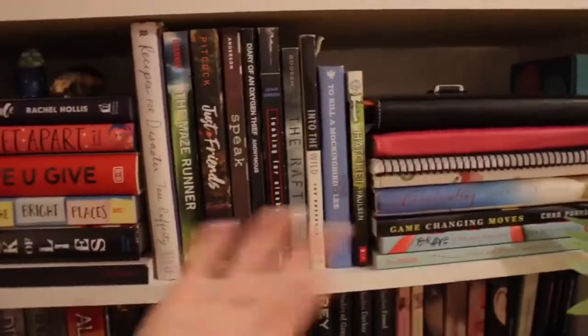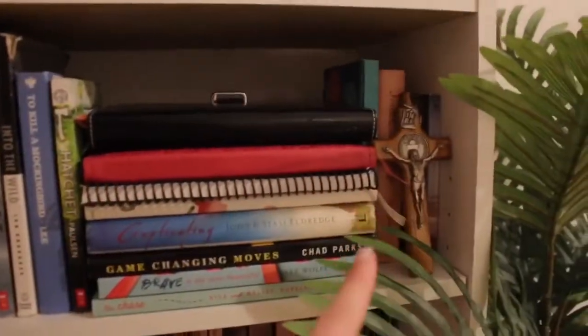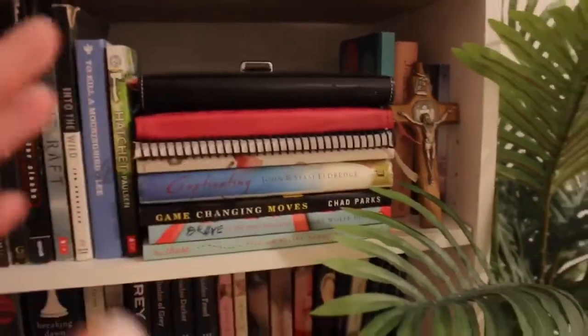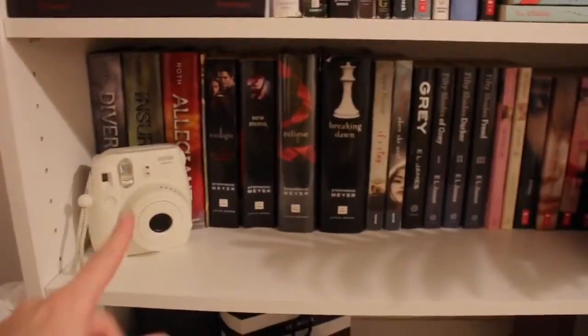Then I just have other books, and then these are my religious books. I have my Bible, my journals, devotionals, all that stuff, and then I have my crucifix. Now, my second shelf, I have all my series of books, and then I have my Polaroid camera and another candle. This is from Pier 1 Imports.